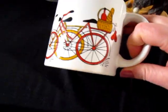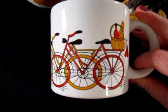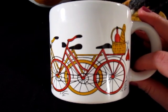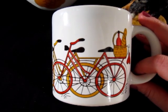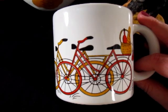Next item I have here is a mug by a famous company. I did notice that the mugs that have bicycles on them, when they're put to auction, often do have a bidding war going on. So I think I'm going to put this up for auction.